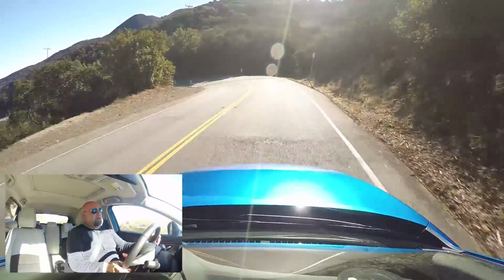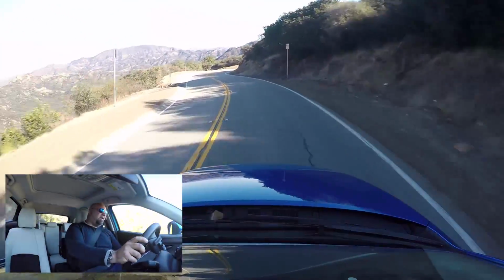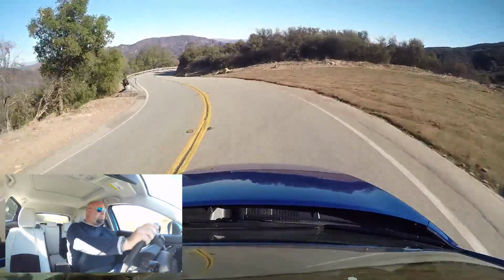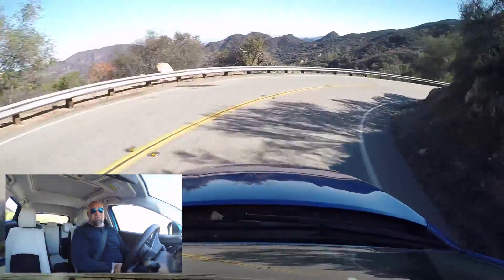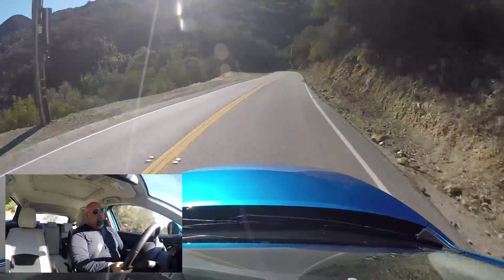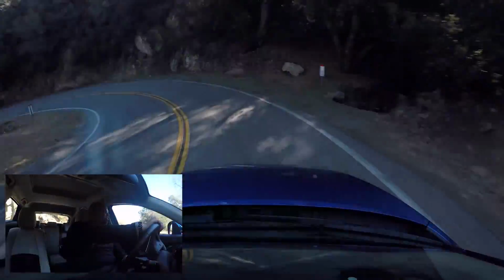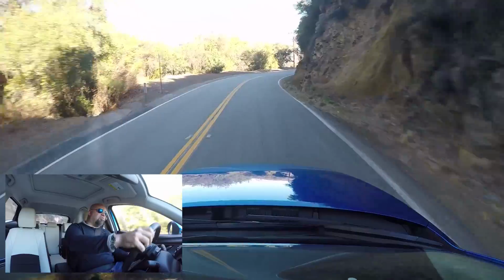You can hear those tires. I've got Yokohama all-season tires, and they're not really happy doing this. So if you're a serious canyon carver, well, you're probably not looking at a CX-3, but if you want something in the middle, I would start with the tires. It's going to be your cheapest and your most improvement for your dollars spent. Let's just say that. Progressive understeer.